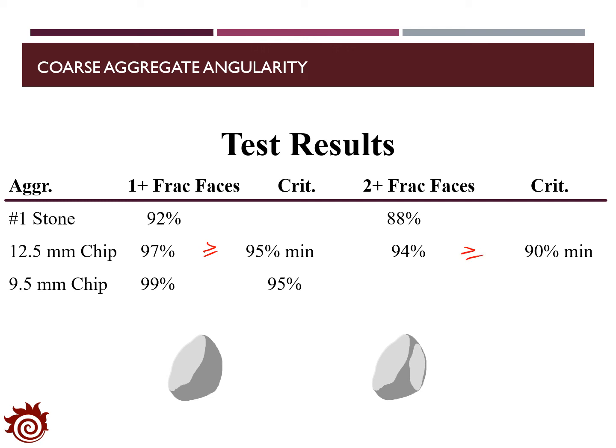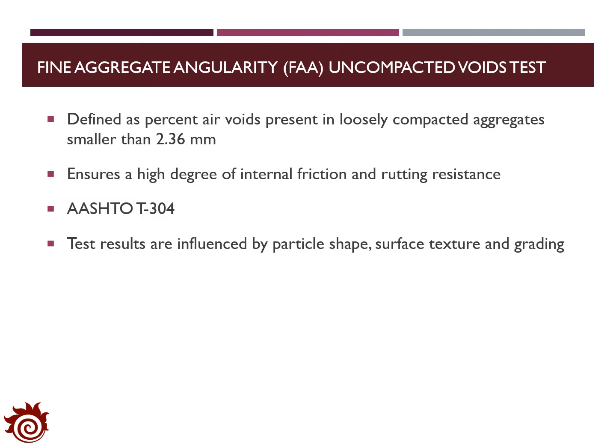In addition, for 9.5 mm chip, we will usually conduct the test for 1+ fractured face. The minimum percentage should be 95%, and in the test we found it's 99%, which means that the aggregate is appropriate for the SUPERPAVE mix design. The second property is the fine aggregate angularity, FAA.